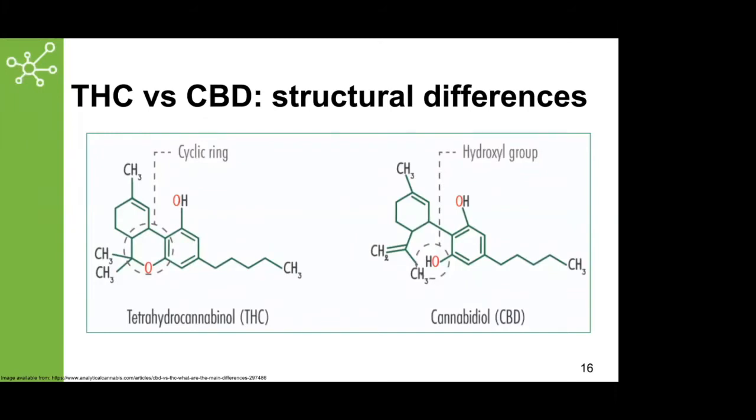Now that cyclic ring, when you're talking about flexibility and rotation, it's not going to really want to rotate. Now, when we look at CBD, we see a methyl group and a hydroxyl group interacting via hydrogen bonds. Now, this isn't a full bond. Because of this, the whole structure itself can rotate. And this rotation, because it doesn't have a complete ring, really lends itself to the majority of the pharmacological effects of CBD being mainly at non-cannabinoid receptor targets.